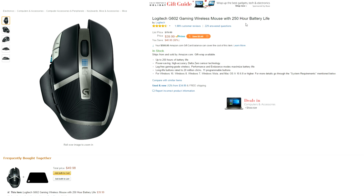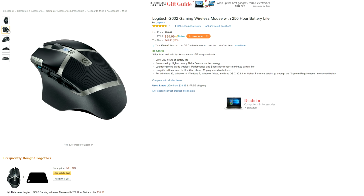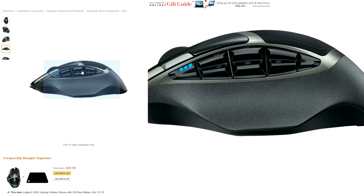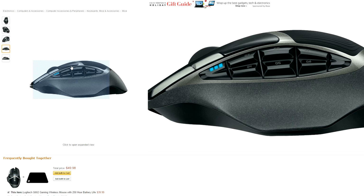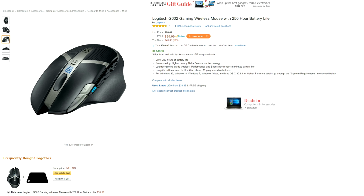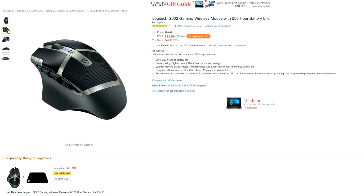If you're looking for a wireless gaming mouse for under $50, then the Logitech G602 is definitely the mouse you're looking for. It's well known for being one of the best, if not the best, wireless mice in this price bracket. Battery lasts up to 250 hours and you get a plethora of buttons to choose from, which makes it a great choice for MMO and RPG as well. The mouse is also very accurate. You can't really tell the difference between this and another wired mouse.